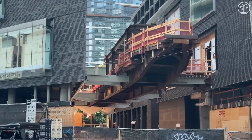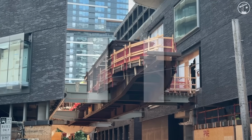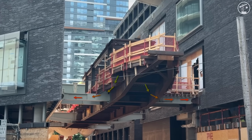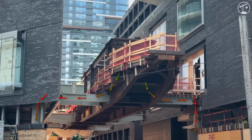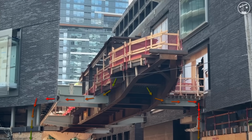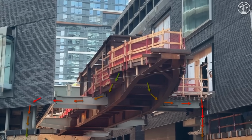From an engineering perspective, suspending that mass inside a glass-roofed atrium means doing three things well. First, distributing vertical loads into podium framing without overloading retail bays. Second, controlling swing and vibration so the fuselage behaves under occupant movement and minor seismic excitation. And third, addressing fire, egress, and smoke considerations for an occupied object within an atrium.